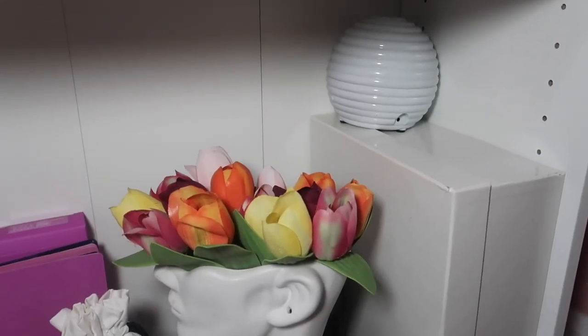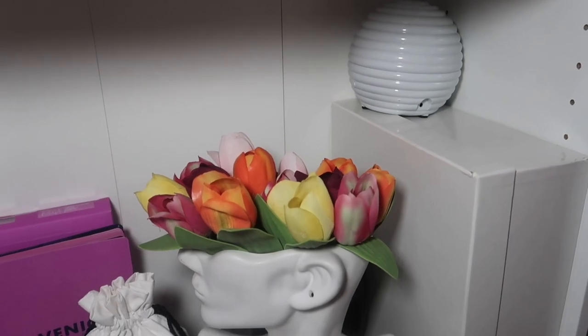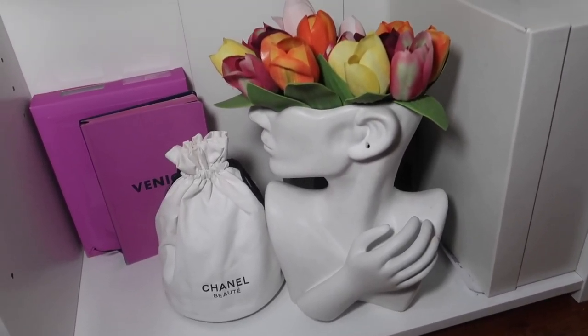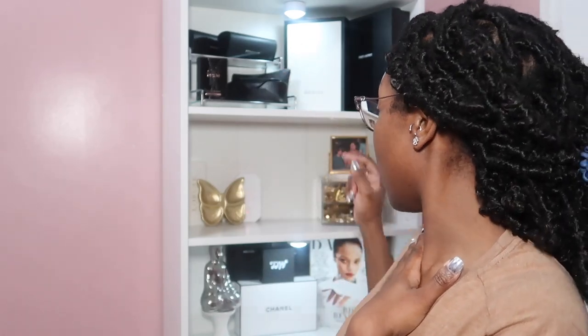Then nestled behind here is my oil diffuser that I'm hiding back there, but you can't see it if you're just standing up and looking in front of the bookshelf. So I also forgot to mention that I added lights. I think I told you guys that last night, but I added these puck lights to three of the shelves. I only have three. I would love to add lights to each shelf just so that the whole thing can be illuminated whenever I turn it on.